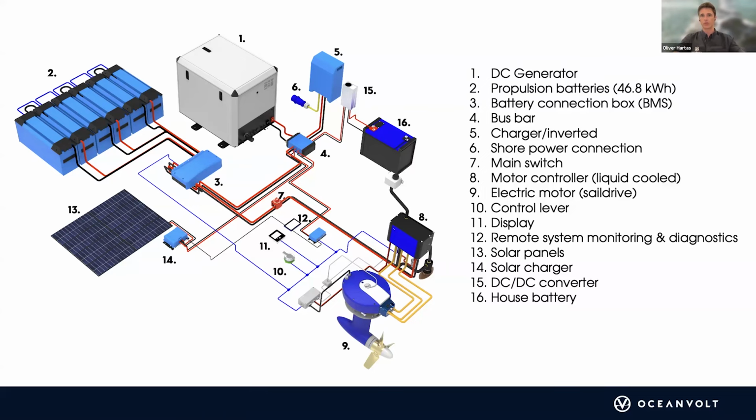Or here we have a keel cooler, which is a closed loop system where this little fin is on the outside of your hull like a blister, and the cooling fluid goes through it and just disperses the heat out to the sea.